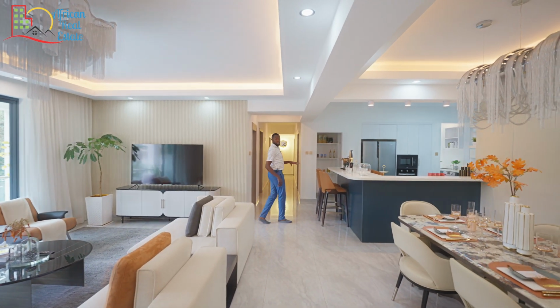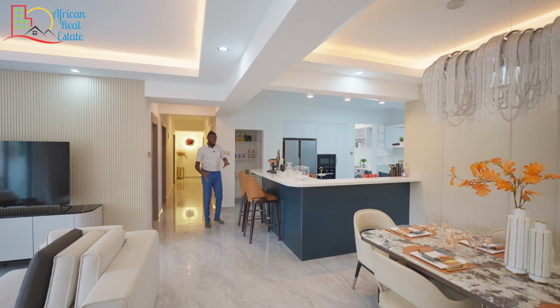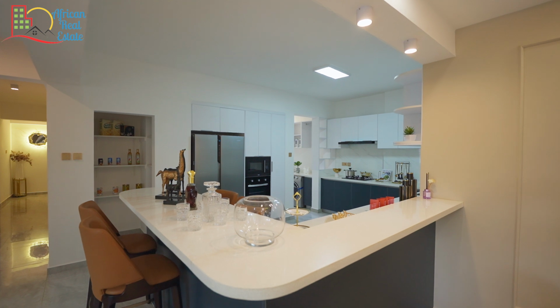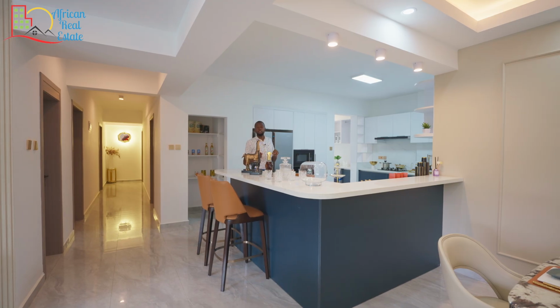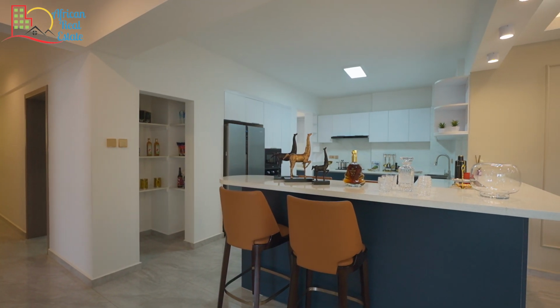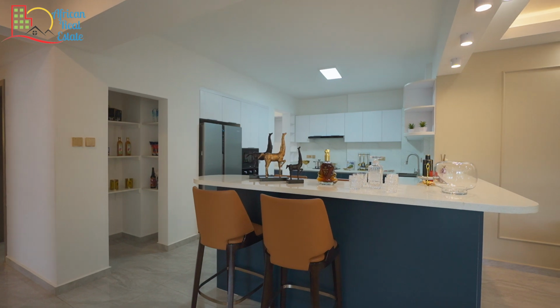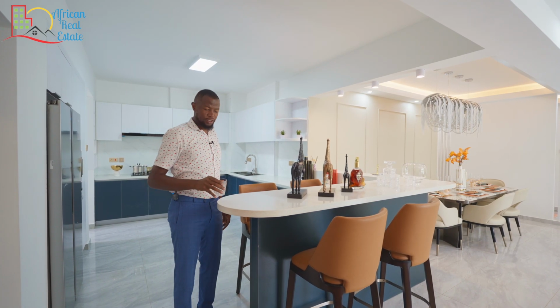As you can see from there, we are just from the living room. Right here, we are at the center of the unit, and next to me, you have a breakfast table. This space will be very efficient, especially when you want to have a quick breakfast and head to work. The space can also be used as a mini bar for you to enjoy a pint after a long day. Cheers to you, my brothers and sisters.